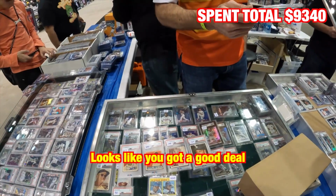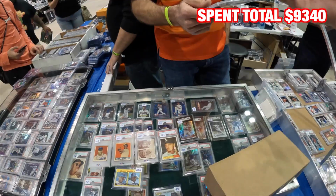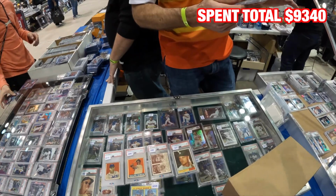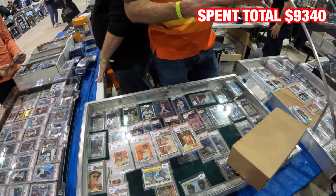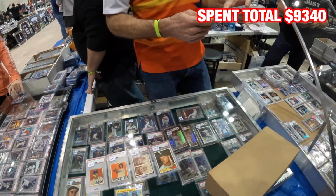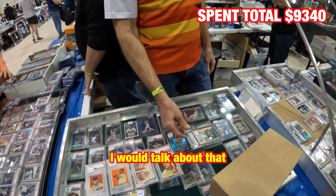I feel like you got a good deal. It is, because look how sharp the corners are on it. The color is the reason why it's a 2. Otherwise, I think it would grade like about a 3, maybe 3.5. It's got a little indent on it. Yeah. But I've had indents even grade 5s though, because I sent in a 55 Mays and it got a 4 or 5 with a small indent on it. As long as it's not too big.